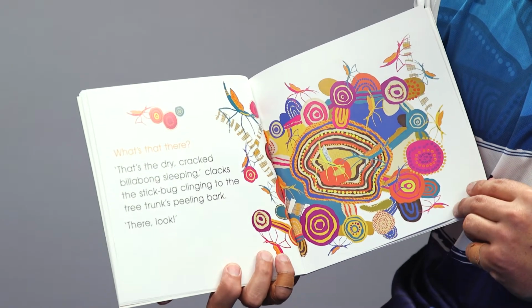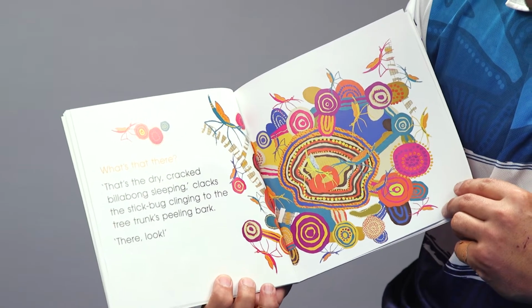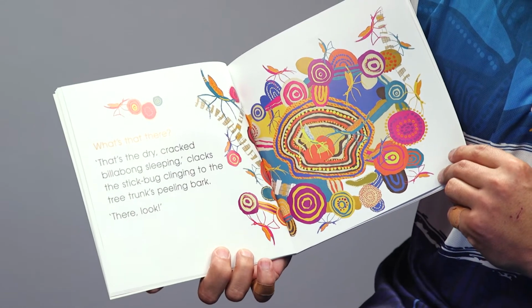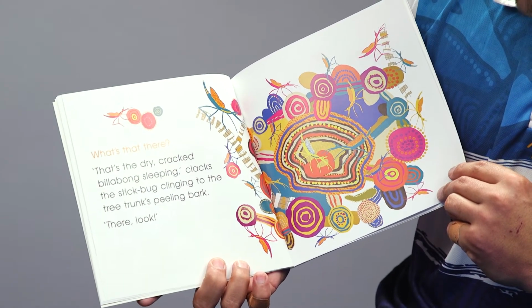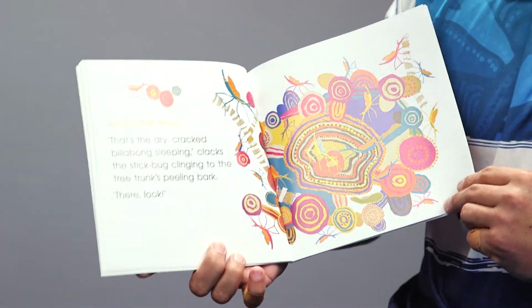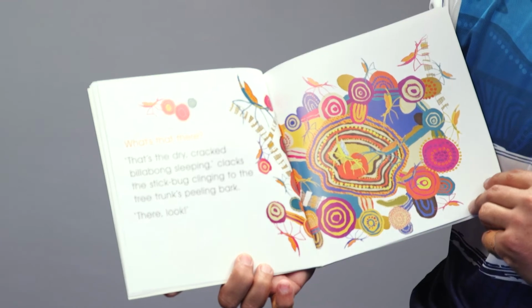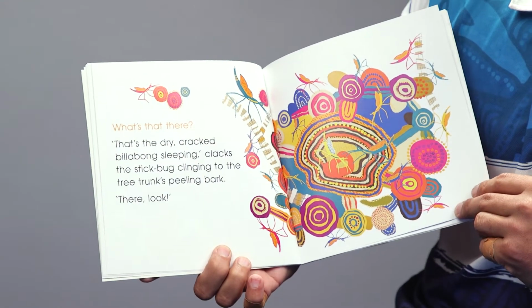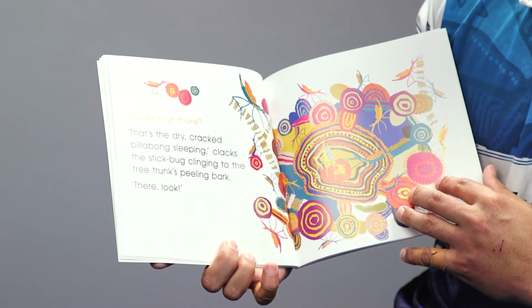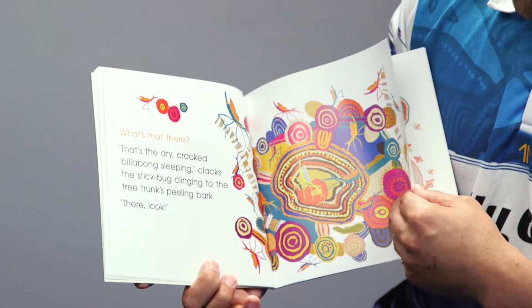That's the dry, cracked billabong sleeping, clacks the stick bug clinging to the tree trunks, peeling bark. There, look. Oh, I know, I grab all the praying mantises and chuck them on my kids. It's really hard to see some of those praying mantises sometimes. Yep, hidden, camouflage.